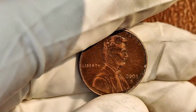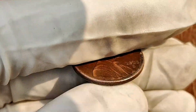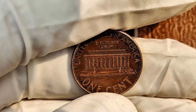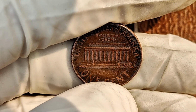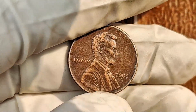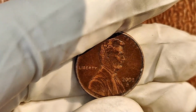But wait, why does a penny, something most of us wouldn't even bend down to pick up, hold such incredible value? The answer lies in its rarity and unique minting errors. We'll get to those in just a moment. But first, let me ask you this, when was the last time you checked the coins in your change? If you're like most people, the answer is never. And that's exactly why so many valuable pennies go unnoticed.